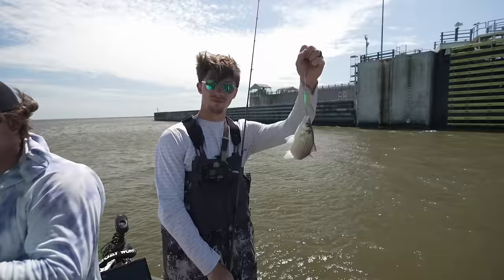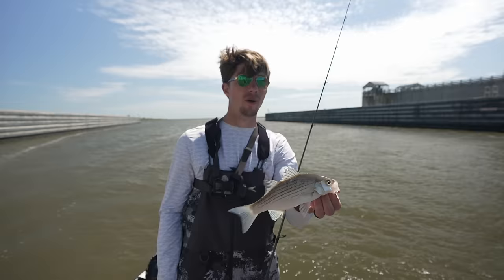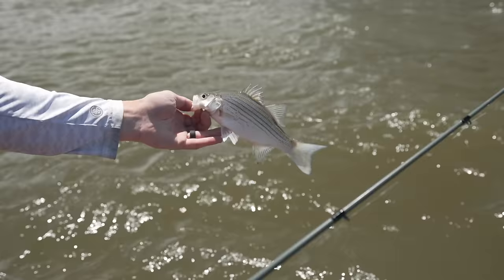Crazy. These little guys, I imagine, are probably safe out here, dude. Like, this is bait to some big predators in this marsh. Pretty cool. Doing a little bit of jigging in the wind in between the locks. Nice little white bass.